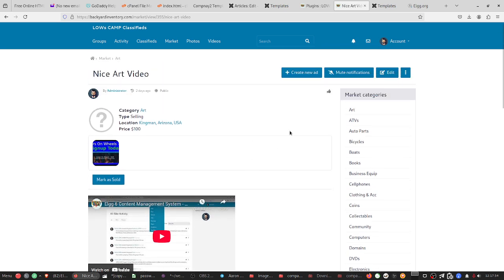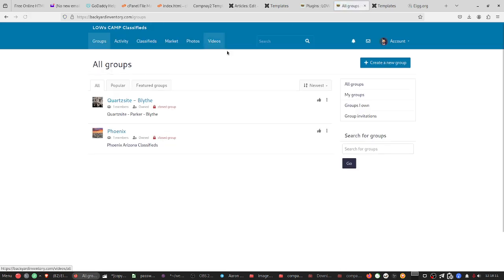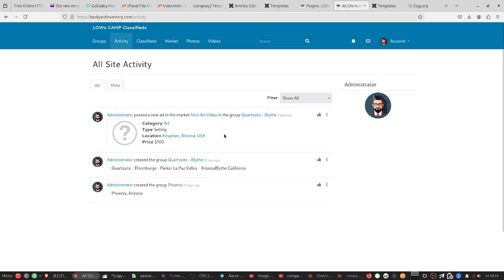As far as CSS styling and modifications like that, it's really restricted. You can't do that much. The core files are kind of locked down. But you can create groups and pages. The activity shows all the activity. It's fully customizable on the back end.